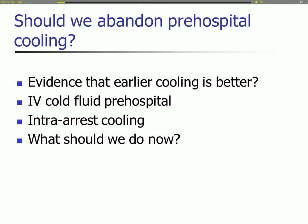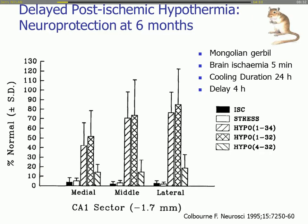I want to focus a little bit on IV cold fluid, which I suspect is probably one of the commonest techniques for cooling at the moment. And then I'm going to talk a little bit about intra-arrest cooling, the evidence for that, and then try and summarize with where we are now.